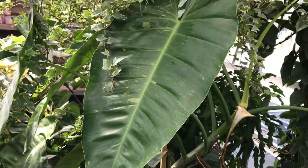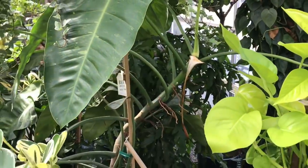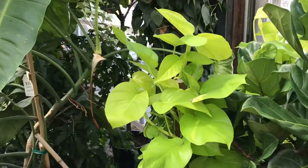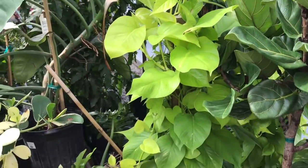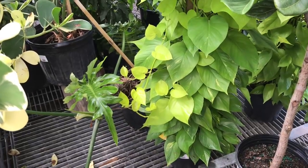Now, probably my favorite thing about Terrain are the large aroids that are scattered all over the place, and they're kind of hidden. So this one's a philodendron, I didn't catch the name. And they are for sale, but they are pretty expensive, I'm not gonna lie. I think they're like over $400 each. And then here we have a neon pothos totem, which I don't see very often.